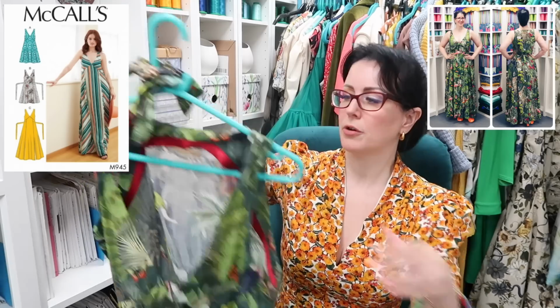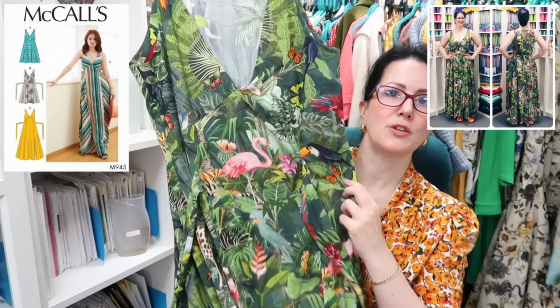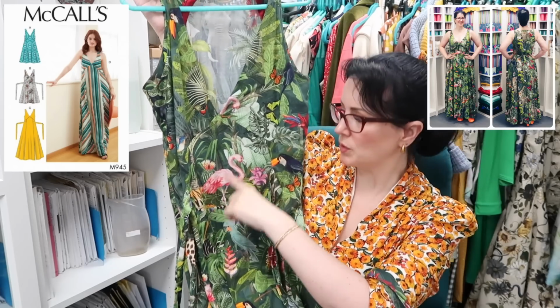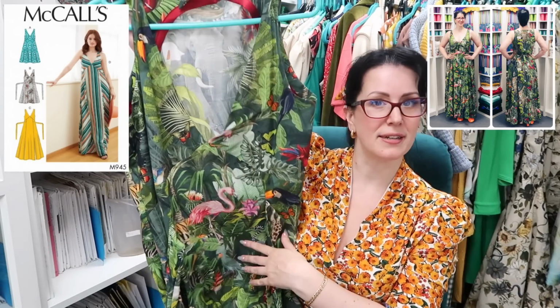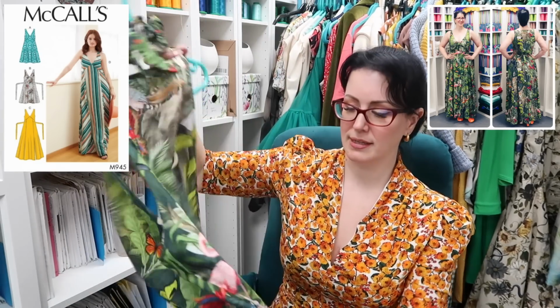I actually prioritized the flamingo down the center front, which wasn't where the fold line of the fabric fell. If you folded it selvage to selvage, I had to fold the fabric specifically over the flamingo, so that I ended up with him down the front. But I wanted something a little bit different because I didn't want to end up with elephants down the front as well as the back.